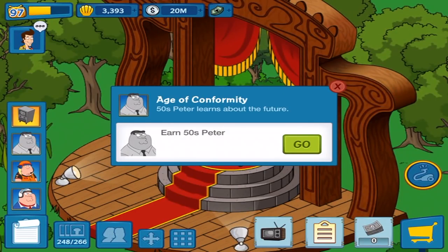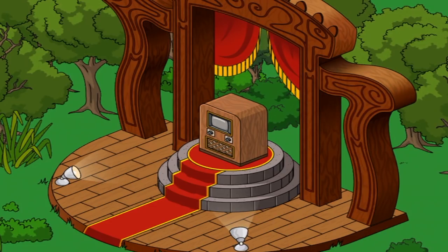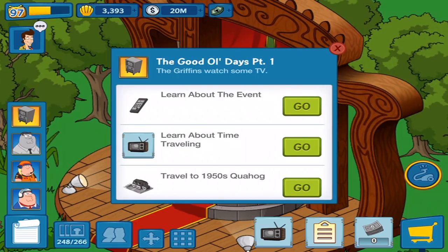On 50s Peter! Which I'll obviously look at in a second as well. I think this is actually pretty cool. Not everything's always going to be black and white because as the decades go on, TV eventually changed to color. Although I think there might have been some color in the 50s, but very, very, very rare, if I recall. So is that it? I think that might be it. Let's learn about the event.